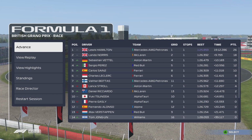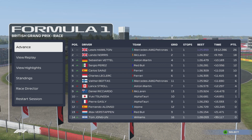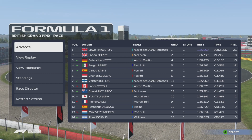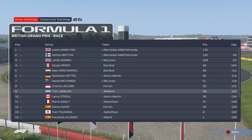Us, though, we finished miles off the pace, and as you can see from my personal best lap time, we were 2 seconds a lap slower than everyone in front of us. Fuck this track. But yeah, they're the race results. Now we're going to go and have a look at the standings and see how things have changed.